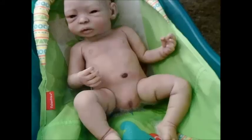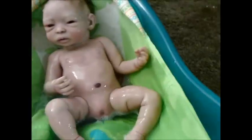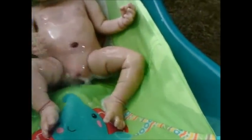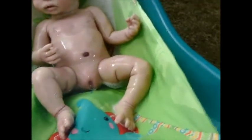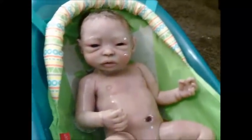Okay. Got the bath all nice and soapy. She's in the bath. I'm just dumping water over her. Water's nice and warm. She is such a good bath baby. I'm doing this without my tripod, so bear with me. It may be a little shaky.